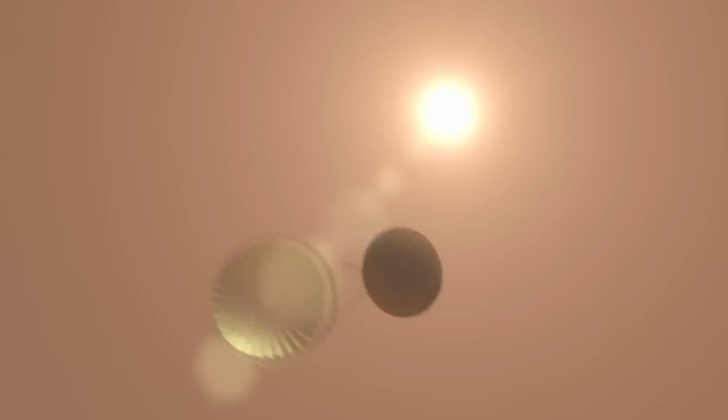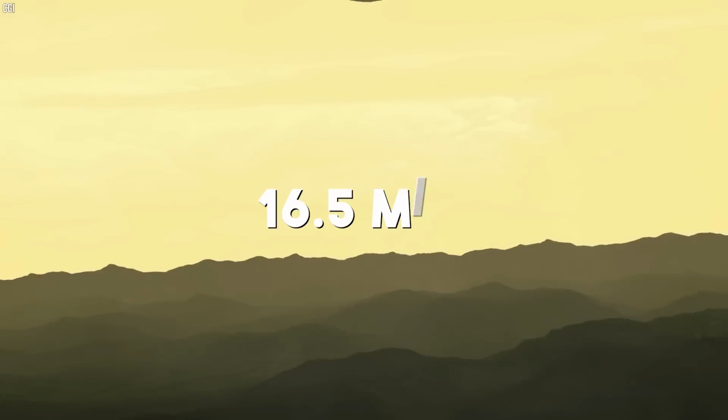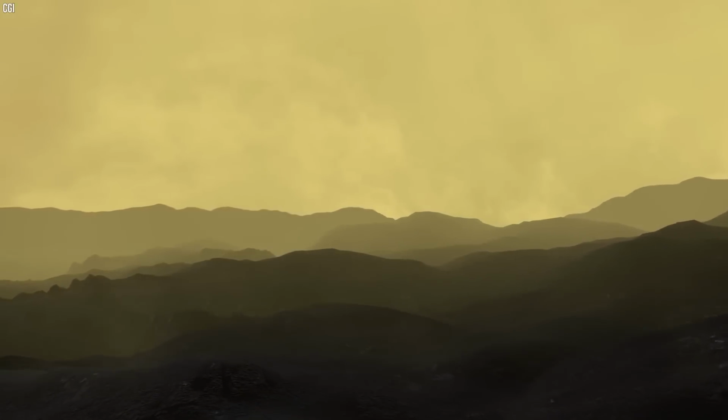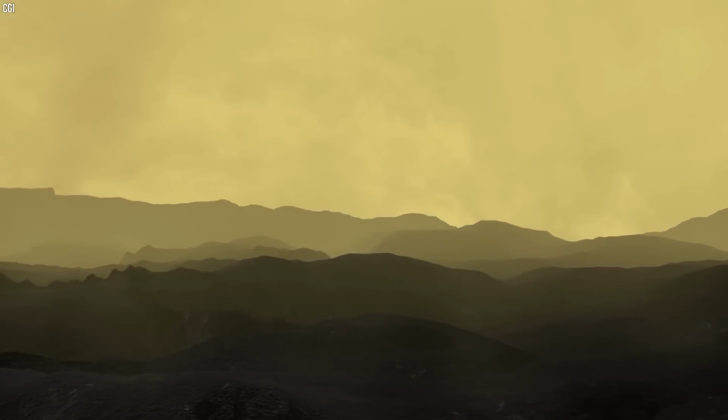On December 15, 1970, Venera 7 entered the Venusian atmosphere, descending towards the surface with the help of a parachute system. The probe landed at an estimated speed of 16.5 meters per second, tipped over but kept transmitting data to Earth. During its brief 23-minute operation on the Venusian surface, Venera 7 relayed valuable information back to Earth.